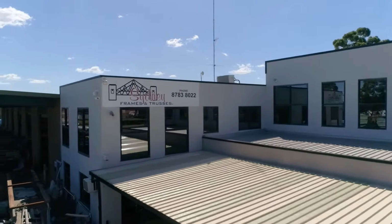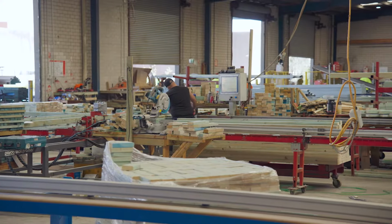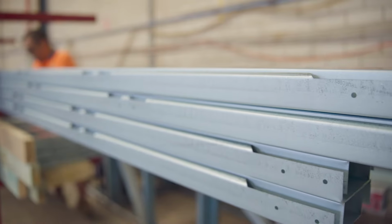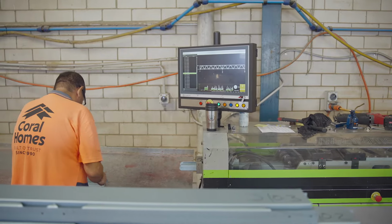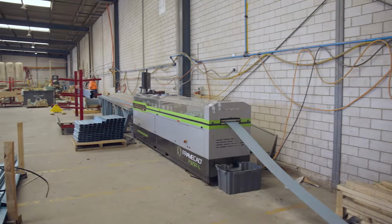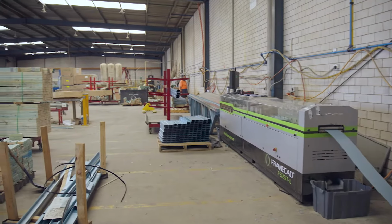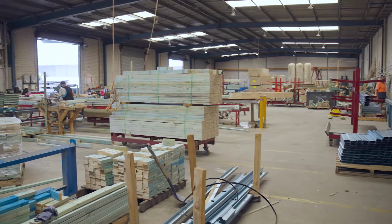We first started off doing just timber wall frames and roof trusses. We found that we needed to diversify our product, and we looked at getting into the steel wall frames and roof trusses and floor joists. What we found was that we came in right at the perfect time, just before the timber shortages here in Australia, and we were able to offer our builders both timber and steel.